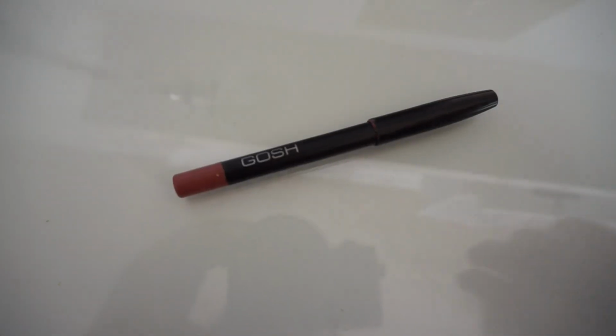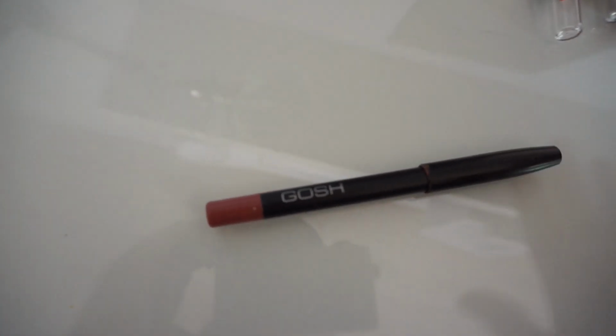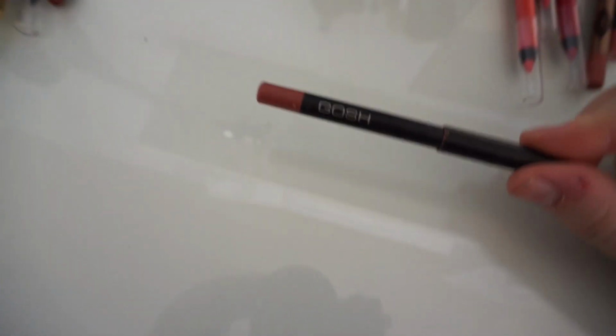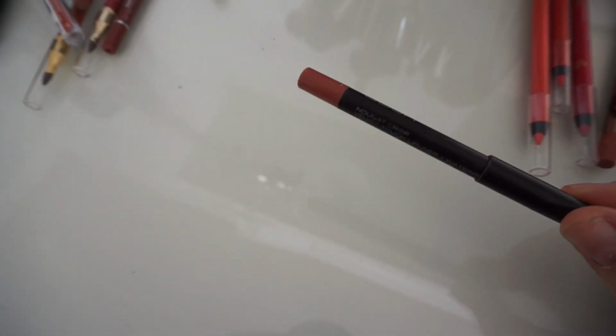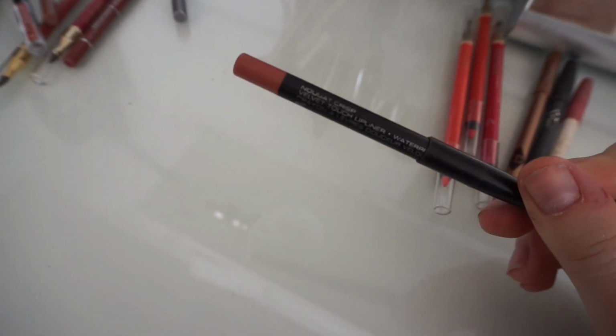This one used to be my favorite lip liner ever, but now they stopped selling Gosh in Norway, so I can't really get my hands on this one. And again, this is a brand that is not that easy to get your hands on other places in the world, so I'm just gonna get rid of it. But if you can get your hands on this one, this is the Gosh Nougat Crisp lip liner. It's amazing. It used to be my favorite one.